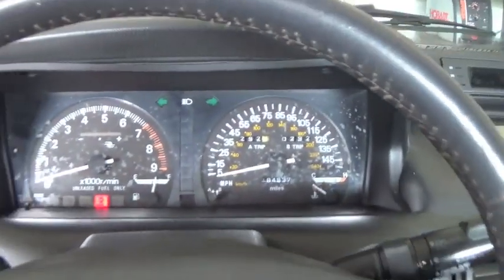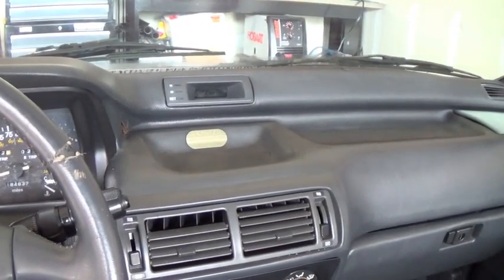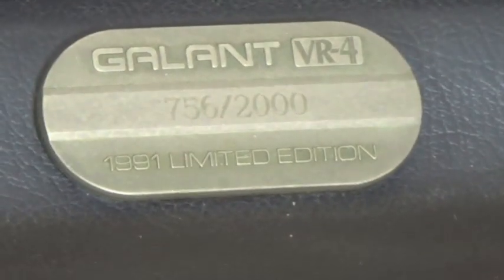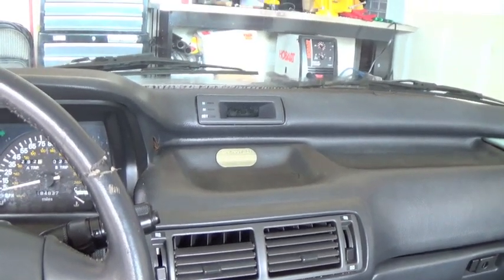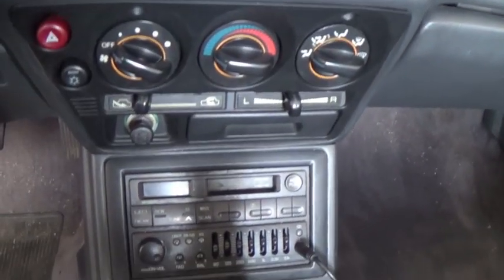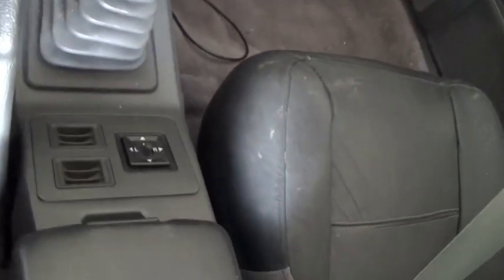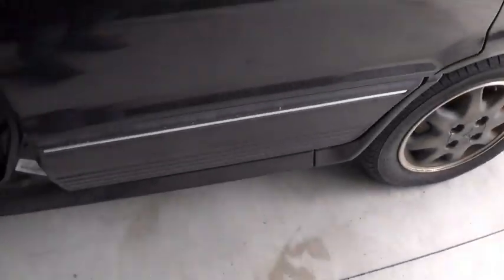So in 92 they ended it and put all their all-wheel drive components on the Lancer Evolution that we know of today. And this Galant is pretty much the daddy of the modern day Evo. This is where all that came from. Started the four-door rally. The rally monsters were pretty much born back then in the 90s with the Legacy GT and the Galant VR4.